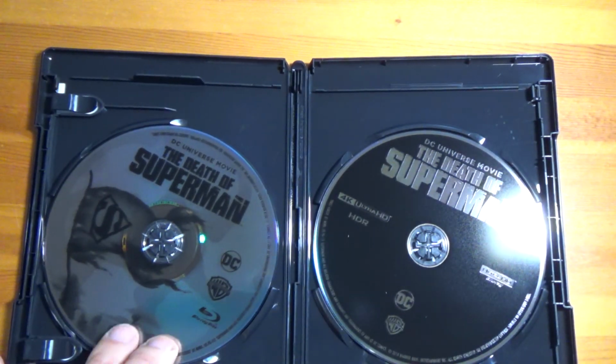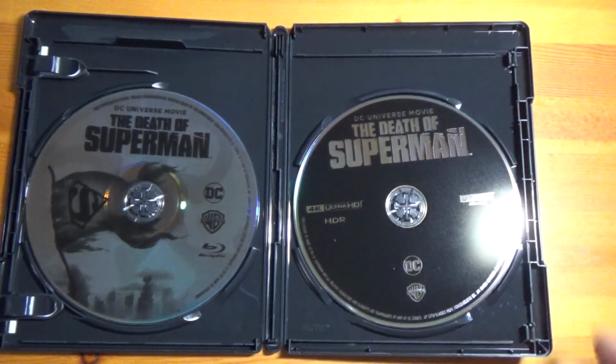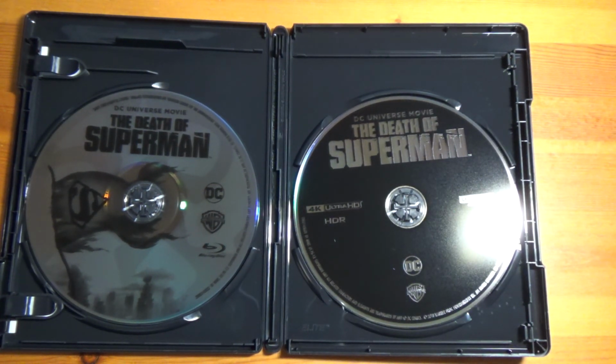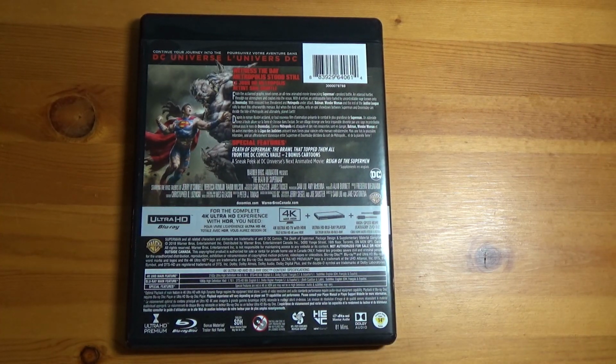Now this one I actually haven't watched either, even though I got it, I think, like 2 weeks ago. Digital code out. And then inside, we have the more impressive artwork on the Blu-ray and the less impressive artwork on the UltraHD disc. But that is The Death of Superman. So looking forward to watching it. Should hopefully watch it fairly soon. Might do a marathon tonight. I got a couple days off and it's a holiday tomorrow. I don't plan on leaving the apartment tomorrow, so maybe I'll just marathon a bunch of this stuff.